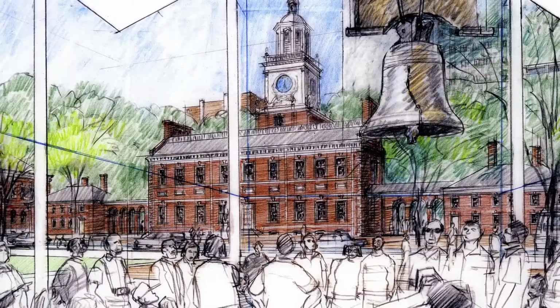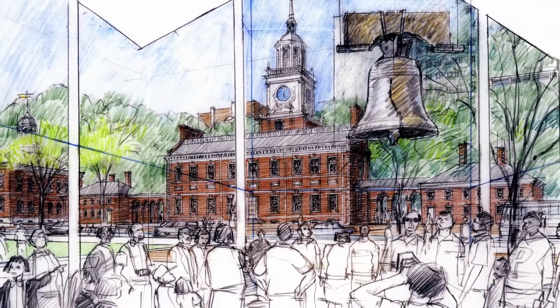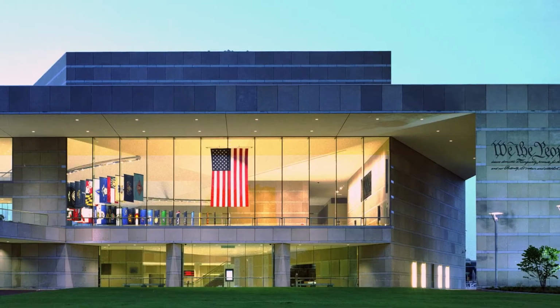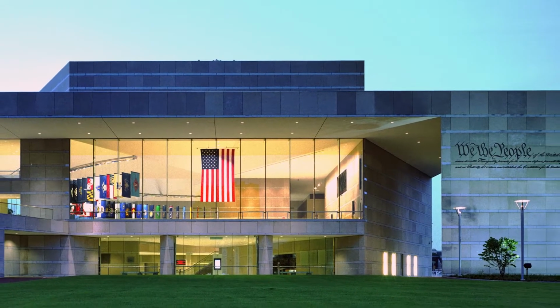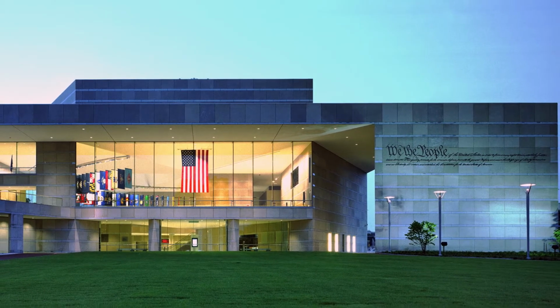One was to build a new home for the Liberty Bell that was bigger and could tell the full story of the history of it and how it had been used for different things. So they wanted to do a visitor center for this park and the region. Another group had also decided to do something about the Constitution. They wanted to have a center to interpret the U.S. Constitution.